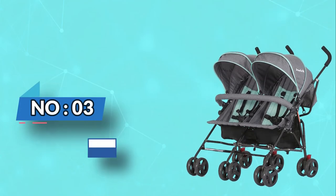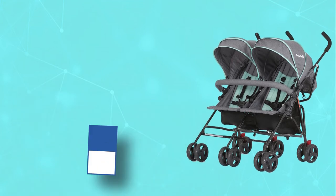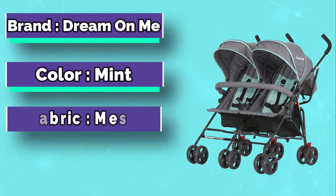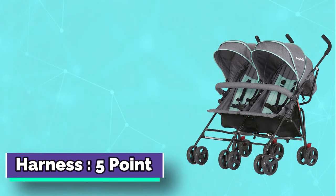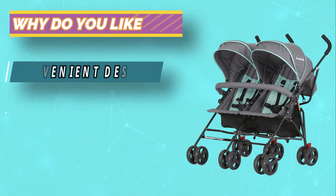Number 3, Dream On Me side-by-side double stroller. If you're looking for a safe, quality, reliable and affordably priced side-by-side stroller, the Dream On Me side-by-side double stroller is it. Side-by-side seating puts your children right next to you so they can be part of all that's going on.